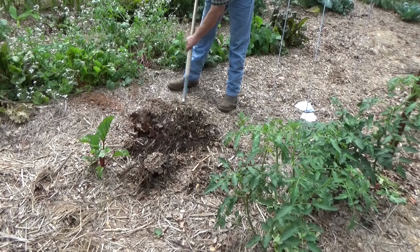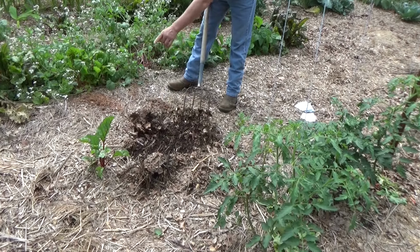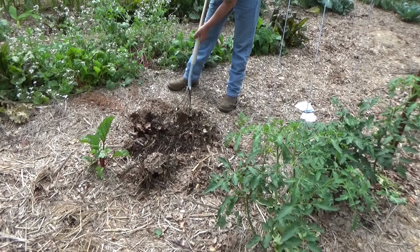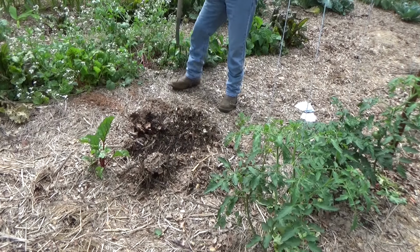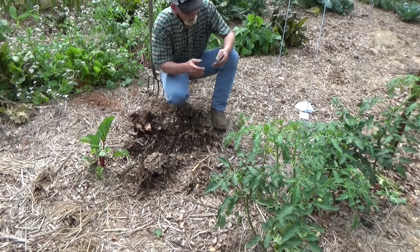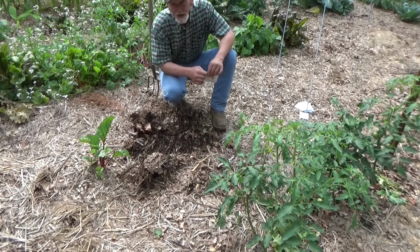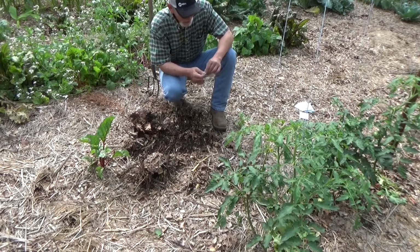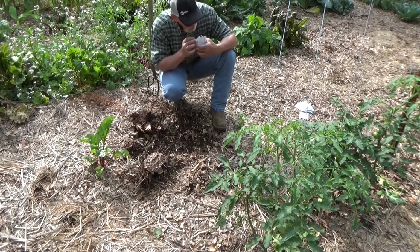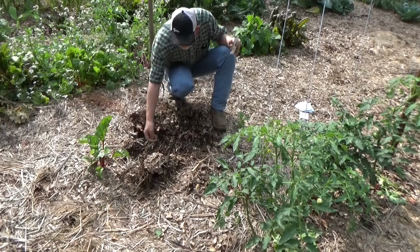Swiss chard is on our list for June. But we got a couple volunteers that came up, and we got some others growing down here. So we're going to companion plant with some more squash. I'm going to put one little hill of yellow, and I'm going to put one little hill of zucchini. You got time to do this. And as warm as it is, these should sprout in just a couple days. I'm going to put 4 seeds in each hill.